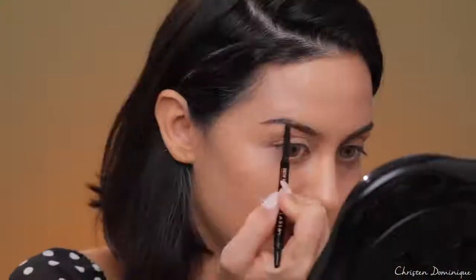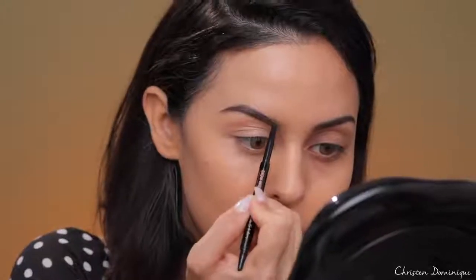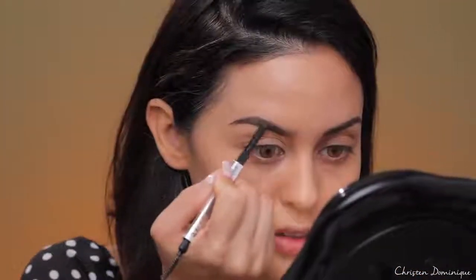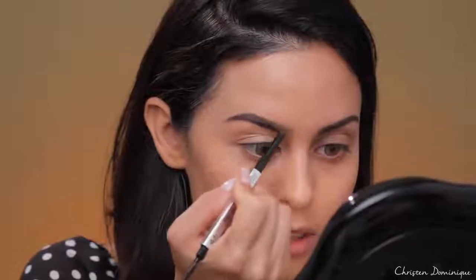For this side of my face, I would be adding and filling in and shaping and carving out. So I'm gonna fill in the sparse areas and create little brow hairs here. I'm actually gonna use this brush just because this fully broke and it's just a little bit easier to use this one to fill in. So I'm just gonna use the Benefit Goof Proof brow pencil. Then we're going to carve out the brow.